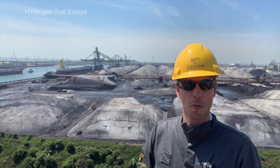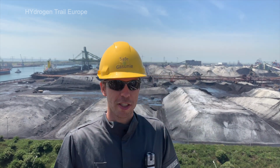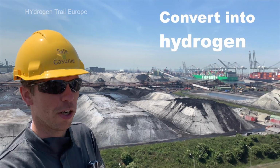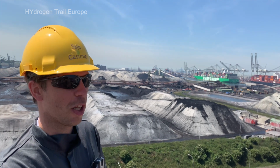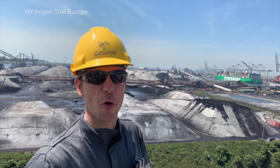But in addition, we would also like to import green ammonia for the hydrogen business, which basically means that there will also be a place for a cracking facility to convert the green ammonia into hydrogen and to connect this particular facility with the hydrogen network, which would also connect this facility to the end users in the Netherlands and Germany, and also to underground storage facilities in the northern part of the Netherlands.